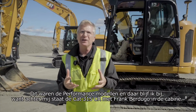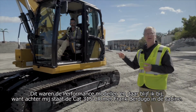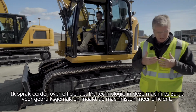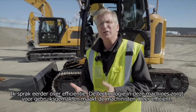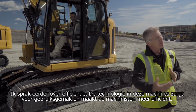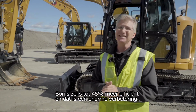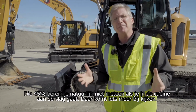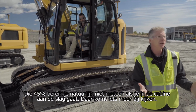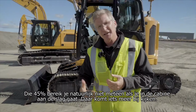So those are the performance models. I'll stick to the performance models because right behind me, I have the 315 CR compact radius. You saw Frank Verdugo earlier. Frank's in that cab. You heard me talk a little bit about efficiency. The ease of use technology built into our products makes your operators on the job site more efficient, sometimes up to 45% more efficient. That's a significant improvement. But it's not just about getting into the cab, getting on the sticks, as we like to call the joysticks, and then immediately you're 45% more efficient. It's a little bit more than that.